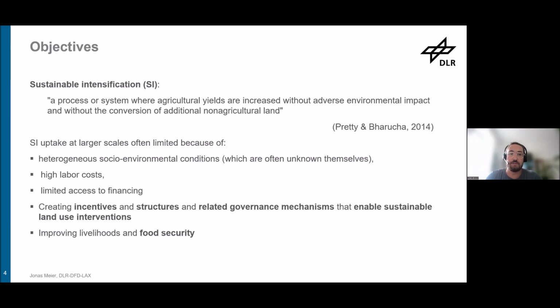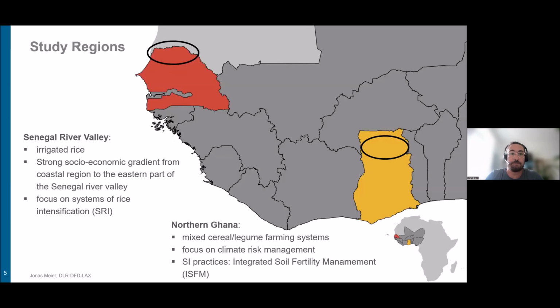But this on a larger scale is often limited because of heterogeneous socio-environmental conditions, but also because of high labor costs and limited access to financing. But it should be, and this is also one objective of the Coins project, to be a part of creating incentives and structures and related governance mechanisms that enable sustainable land use interventions, and of course to improve livelihoods and food security.